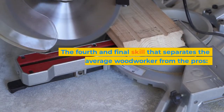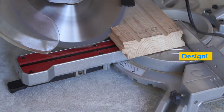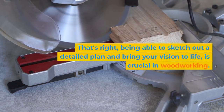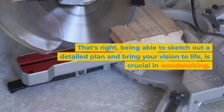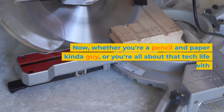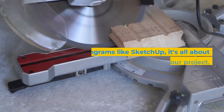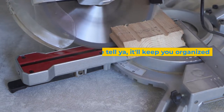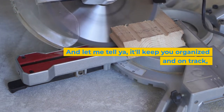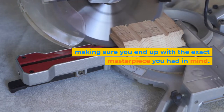The fourth and final skill that separates the average woodworker from the pros, design. That's right, being able to sketch out a detailed plan and bring your vision to life is crucial in woodworking. Now, whether you're a pencil and paper kinda guy, or you're all about that tech life with programs like SketchUp, it's all about creating a roadmap for your project. And let me tell you, it'll keep you organized and on track, making sure you end up with the exact masterpiece you had in mind.